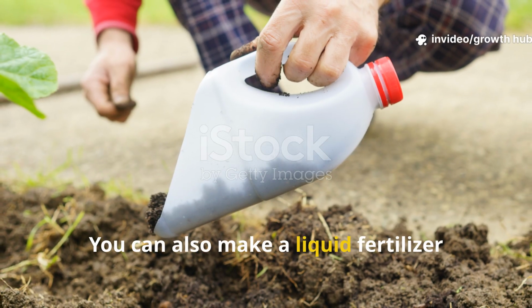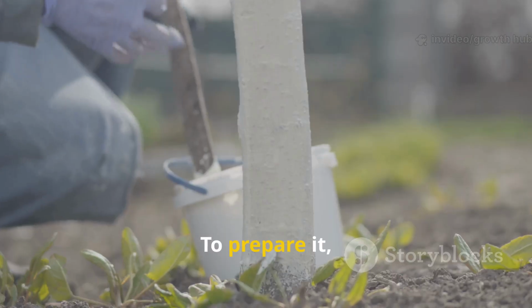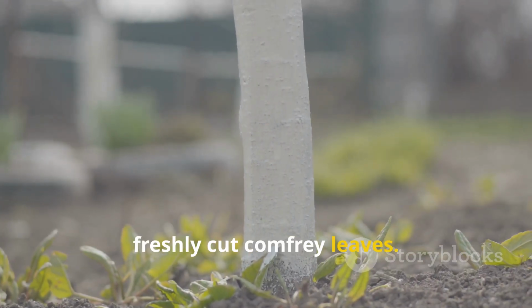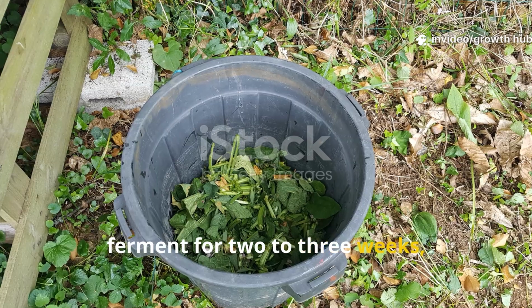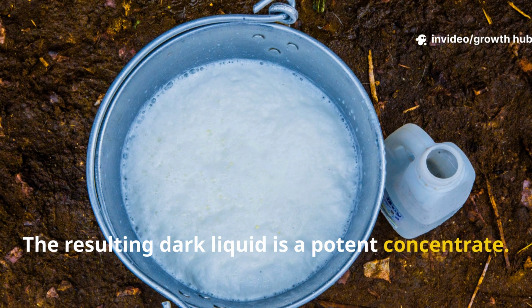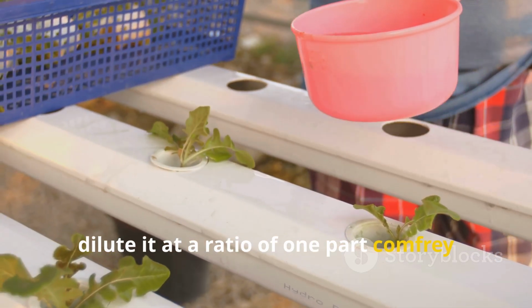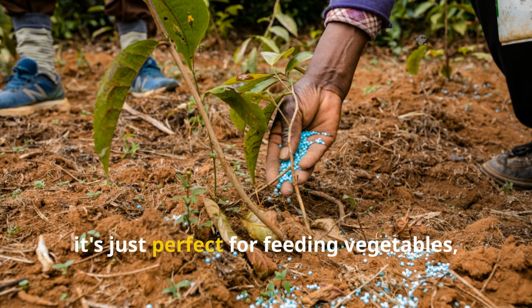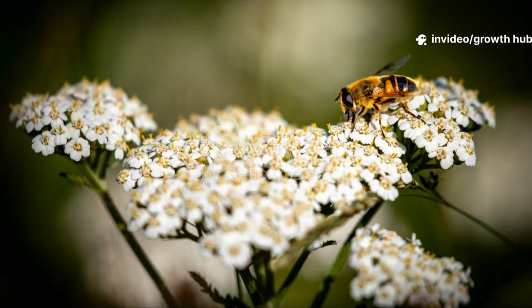You can also make a liquid fertilizer with comfrey that rivals any chemical feed out there. To prepare it, fill a bucket with about 2 kilograms of freshly cut comfrey leaves. Add 10 litres of water and let it ferment for 2 to 3 weeks, giving it a stir every now and then. The resulting dark liquid is a potent concentrate. Before using, dilute it at a ratio of 1 part comfrey liquid to 10 parts water. This homemade tonic is just perfect for feeding vegetables, fruit trees, or really any fast-growing crops.